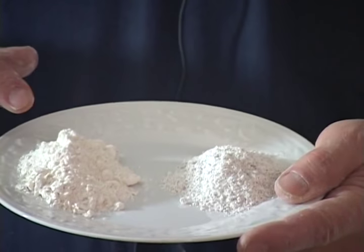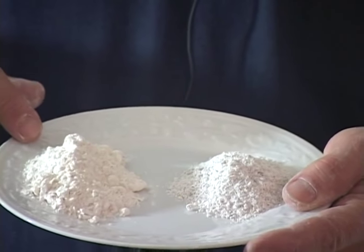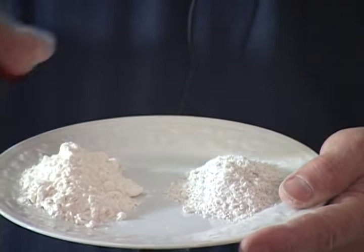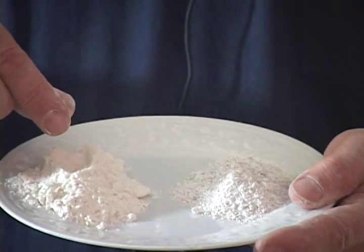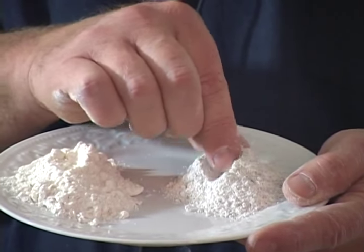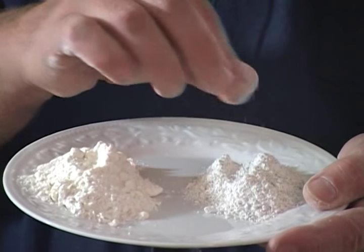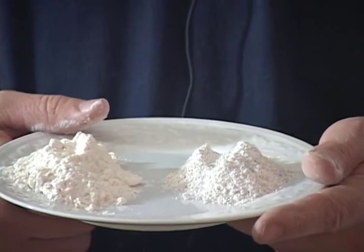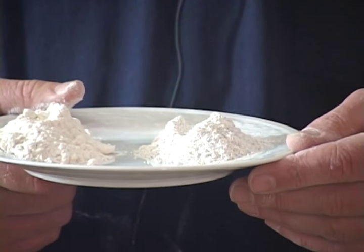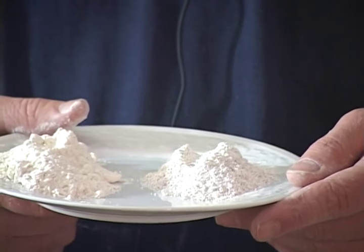All right, you can see the two different grinds we have. This one was from the Nutri-Mill, and this one was from the Country Living grain mill. You can see that this is a finer grind from your electric mill, and a more coarse grind from the Country Living, but both are very acceptable for making bread and bread products. You can't go wrong with either.